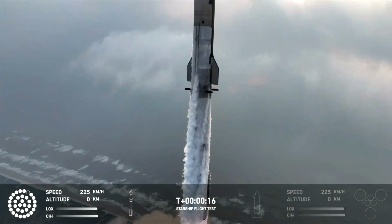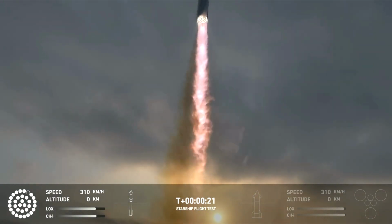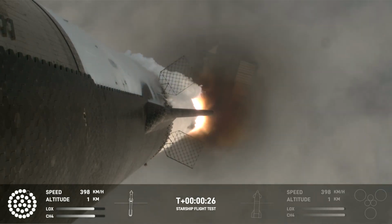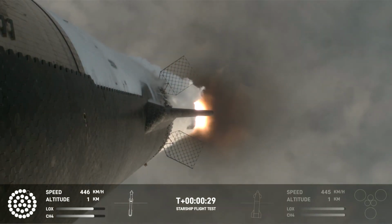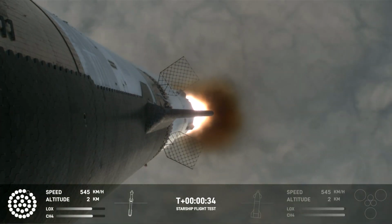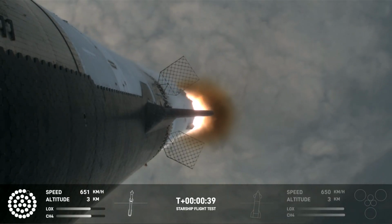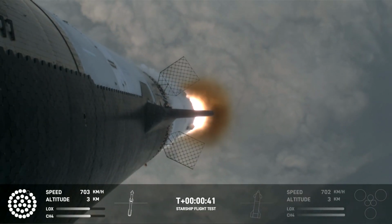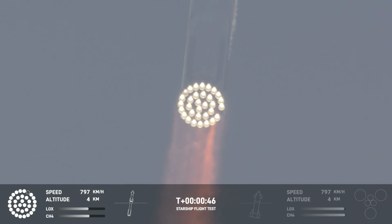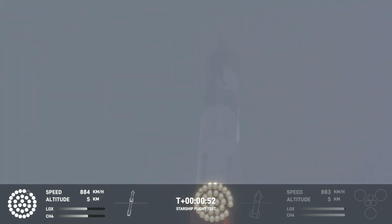Vehicle is pitching downrange. All right, 30 seconds into flight. The rumbles are still building here in the Raptor's nest. We're seeing 32 out of 33 engines lit on the Super Heavy right now. Coming up shortly is going to be max Q, that maximum aerodynamic pressure as we go uphill on the vehicle.